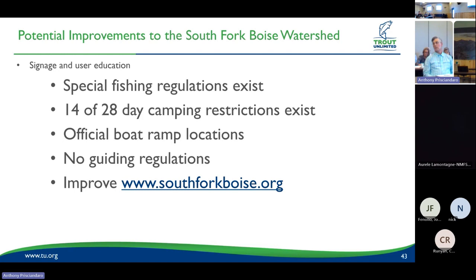There's a lot of people that are suggesting that we install 14 out of 28 day camping restrictions like they have on the SNRA. So I think there's just a lot of education that could happen in some of these areas. And one of those areas is also publicizing things on our southforkboise.org website, which a lot of you were invited directly, but we have the invite and some summary information, and the agenda is all posted. There's a long history that Andy's done a lot of work on, and the local chapter's done a lot of work on. There's a lot of information there available on the website, and we are looking to improve that as well as part of the education and outreach portion of this group.